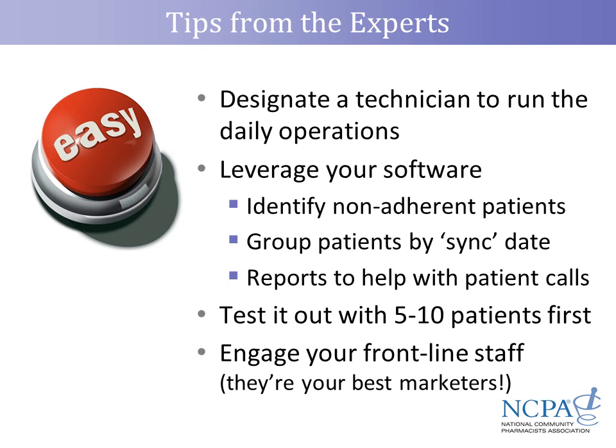Also, when you start out the program, you want to test it out on 5 to 10 of your most loyal patients first. Anytime you start a new program, there's going to be hiccups along the way. So you definitely want to start out with those loyal patients who will agree to be guinea pigs for a little bit. You also want to engage your frontline staff.